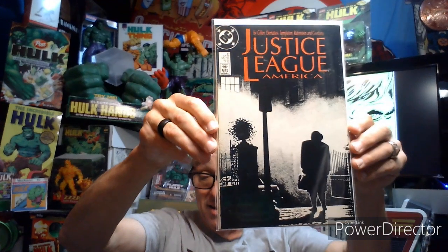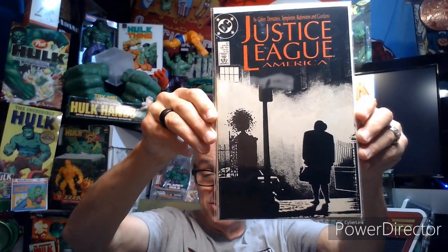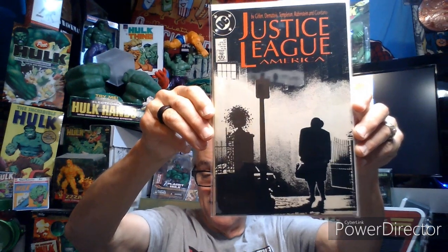But this one here, I bought simply because of the cover. So I bought a backup copy of it. I like this cover a lot. And it's number 27 of Justice League of America. I believe that's Amanda Waller. But it's an homage to The Exorcist.